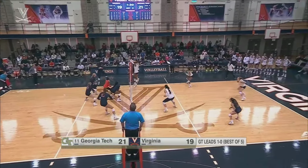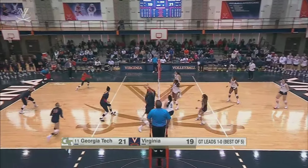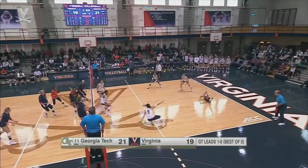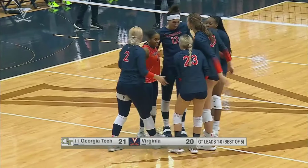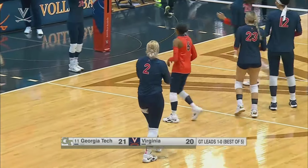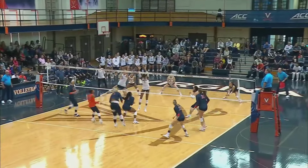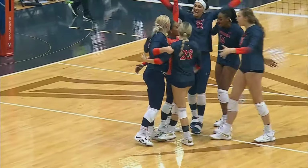Paula Pimentel lets the serve fly. Carvacho with the swing. What a dig by Bianca Bertolino. And a roll shot over, this time by Tamara Oteen. It's denied. Borum, what a swing as she threads it to the hardwood. And Virginia brings it back within 1. Brooklyn Borum from the back line threads it right through the middle.